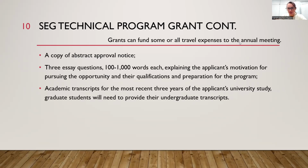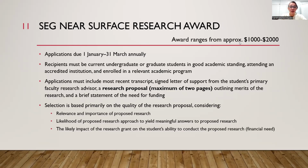And so here again, this says they want your transcripts from the most recent 3 years. So again, if you need to provide your undergraduate transcripts, make sure you do that. Okay, the Near Surface Research Award. I don't think the actual amount is listed online, but I believe it ranges from about $1,000 to $2,000 a year. And sometimes it's 1 student, sometimes it's 2 students. It entirely depends on the available funds in the Near Surface Endowment.